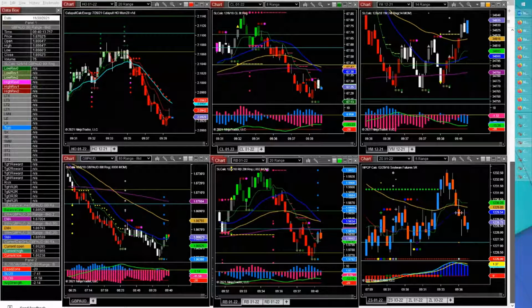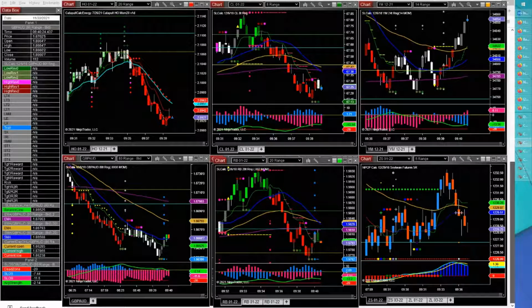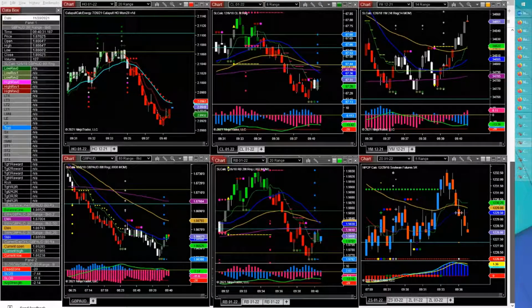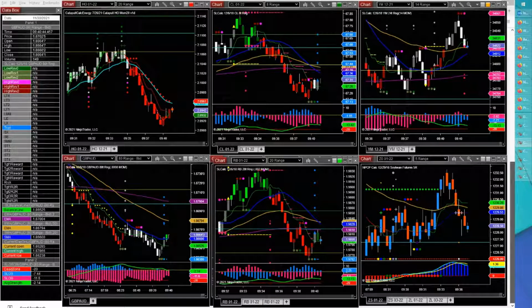$0.976 for heating oil. Soybeans tested the 50 EMA again, and now coming down. See if that will give us that move down we need to get to 1227.25. $0.961 now for heating oil.